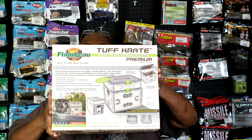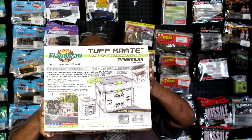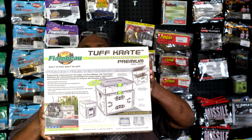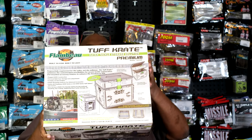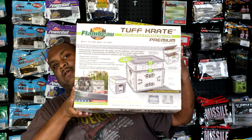I am actually going to modify this so I can magnetize my catchboard and sit it on top of this box. So I can just turn around in my seat, take a picture of the fish on the catchboard, and that's that. So that's pretty slick. It's pretty easy to build out. It comes with built-in rod holders, but they're just not long enough. So that's why I got those black ones. This is the Tough Crate from Flambeau.